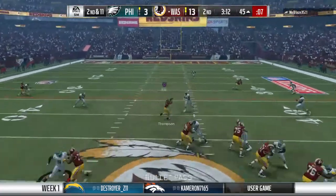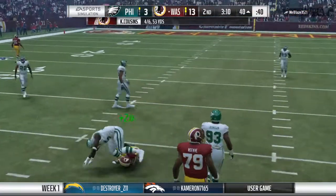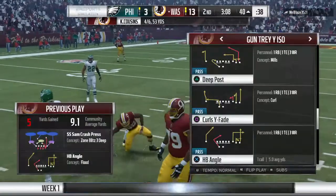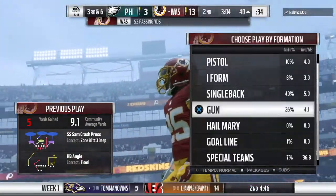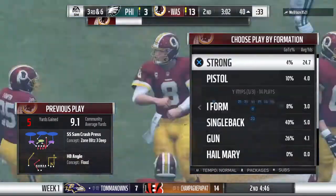Second down, Cousins. Now he'll dump it underneath to his running back, complete. And he'll be brought down, it looks like right at the 40. It's a gain of 5 on the play, and they're going to face a 3rd down.